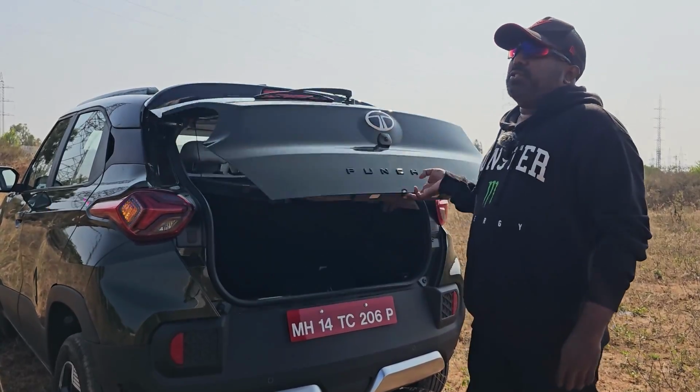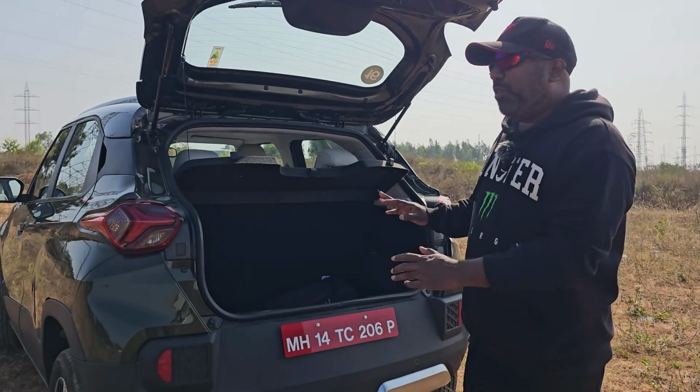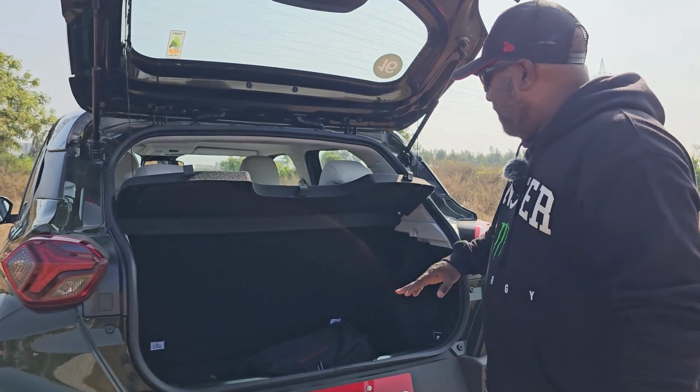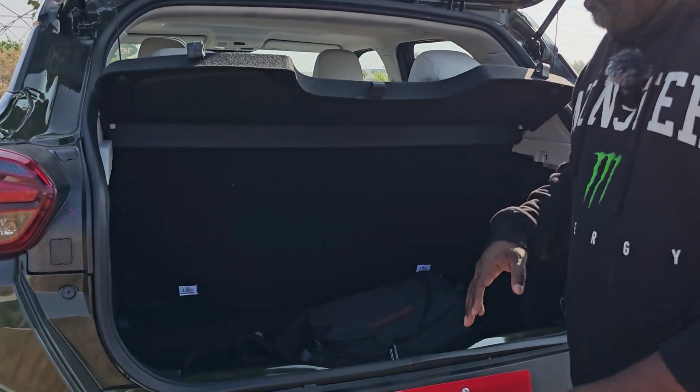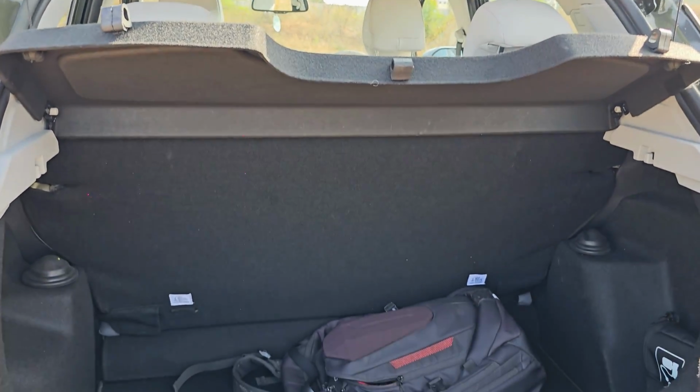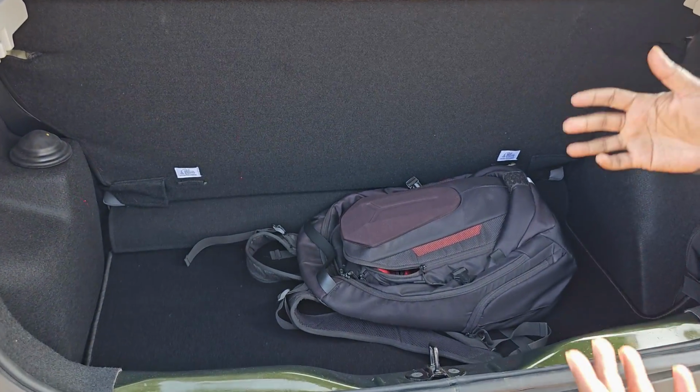The Punch EV also scores really high in terms of practicality, offering a massive 366 litre of boot space that can accommodate large suitcases, and also you can fold flat the rear seat to make room for more space just in case you want to carry more luggage on the go.